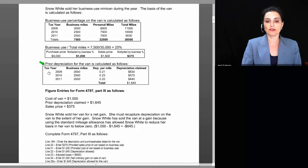We then look at prior depreciation for each of the years, and we can see that the business miles in 2009 were 3,000. The portion of the standard mileage rate for 2009 that was depreciation is 21 cents per mile. So we're going to multiply 21 cents by 3,000, and when we do that, we get $630 of depreciation that was claimed in the year 2009. Using that same formula, we come up with $575 of depreciation for 2010, and for 2011, we have $440 of depreciation. Total depreciation claimed on that vehicle is therefore $1,645.